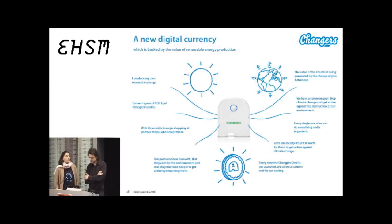We would love to see what happens if we manage to create a digital currency which is backed by renewable energy. So really have these credits working as a currency, which can be exchanged between us and which is already accepted by companies. And one thing which is very interesting, talking about bitcoins just before, is that every single one can produce their own credits and their own energy. So it's a decentral system.